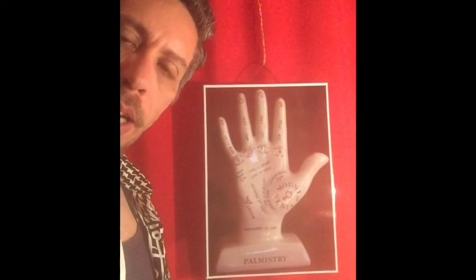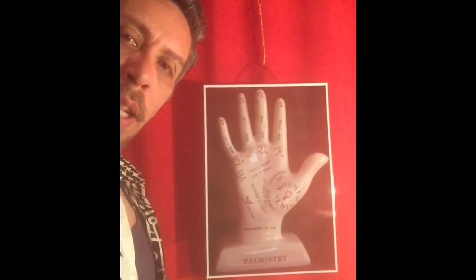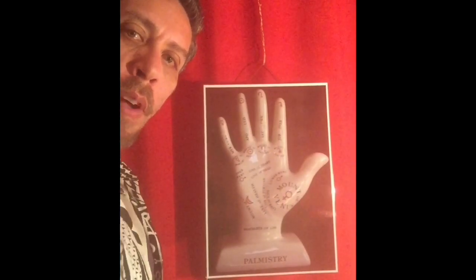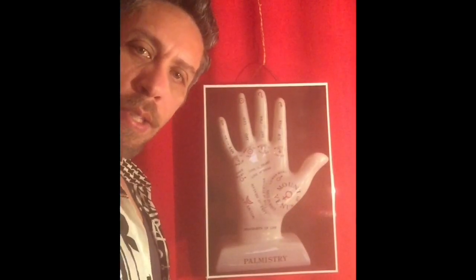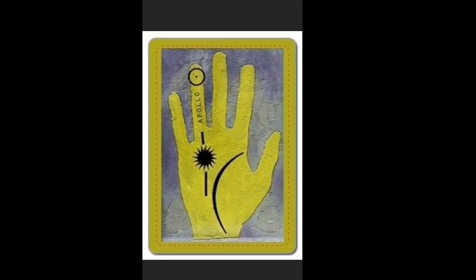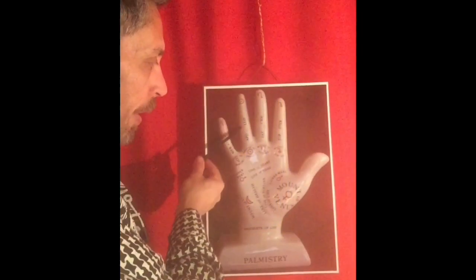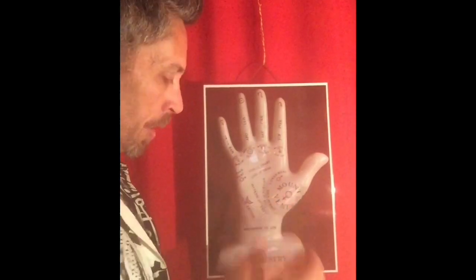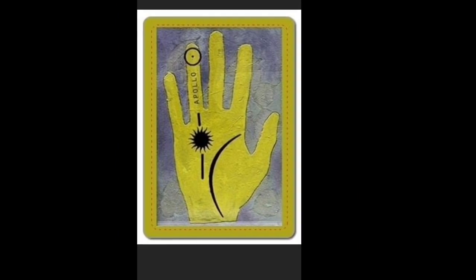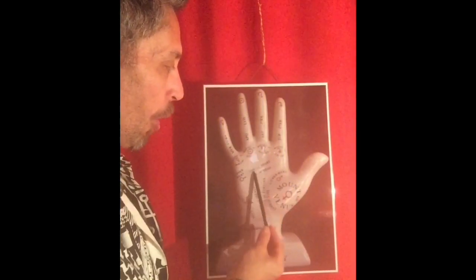Okay, I'm going to demonstrate a brief explanation of each area that I cover in the cards. And here we go. So we have our palmistry hand here. The first area I'm going to look at is the Apollo area, which is the ring finger. Now we have the Mount of Apollo, which is there on your hand. And we also have the line of Apollo.